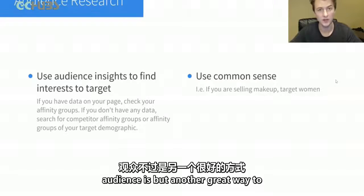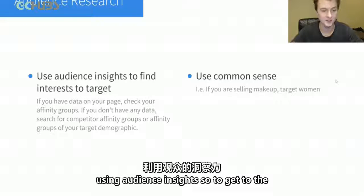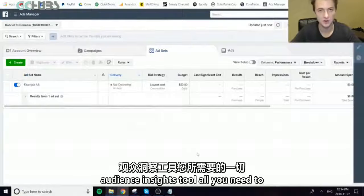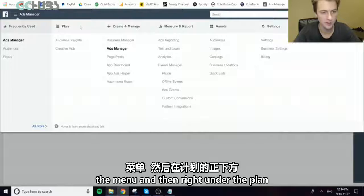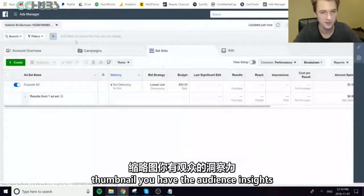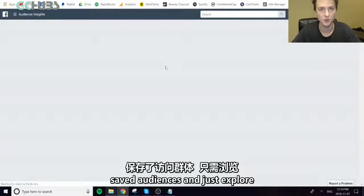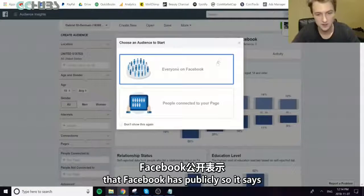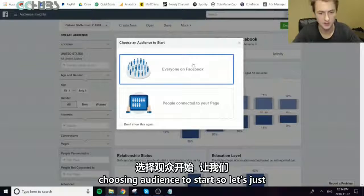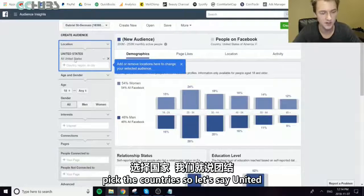But another great way to find out potential audience to target is using audience insights. So to get to the audience insights tool, all you need to do is just go to your ads manager, click the menu, and then right under the plan thumbnail you have the audience insights. And this tool basically lets you create saved audiences and just explore different audiences based on the data that Facebook has publicly. So it says choose an audience to start. So let's just say everyone to start, and then you can pick the countries. So let's say United States.